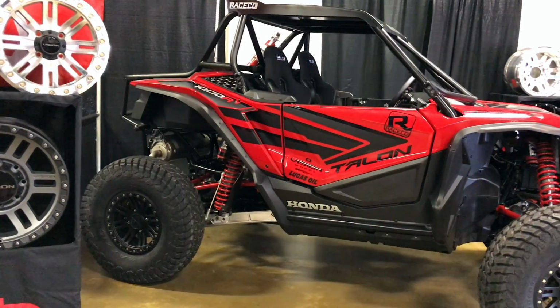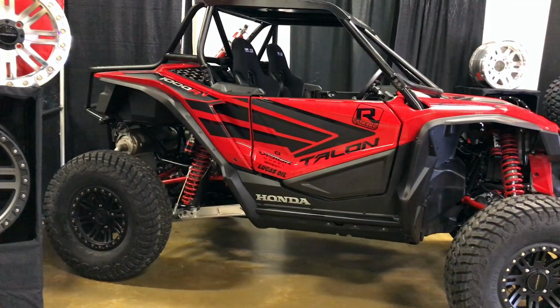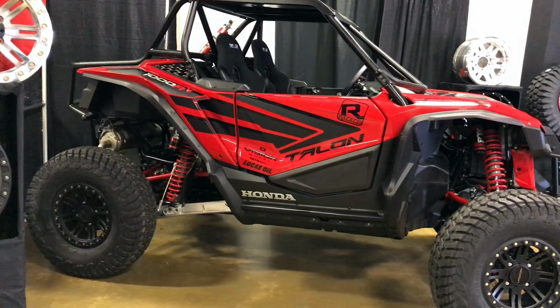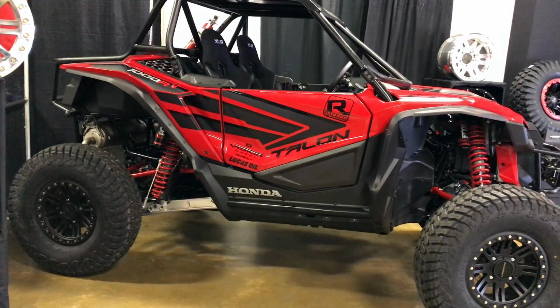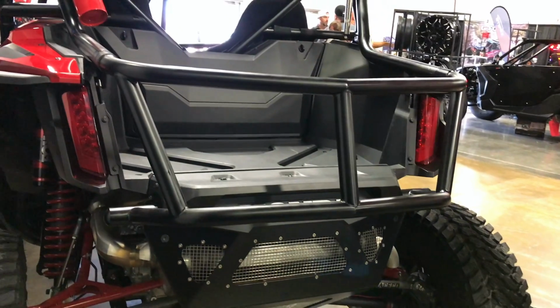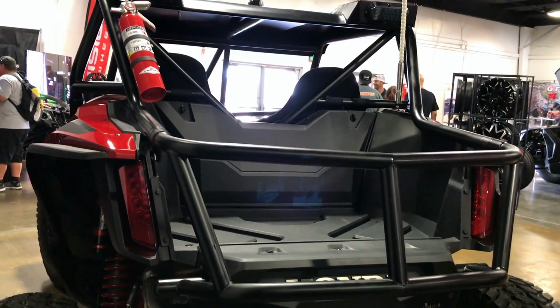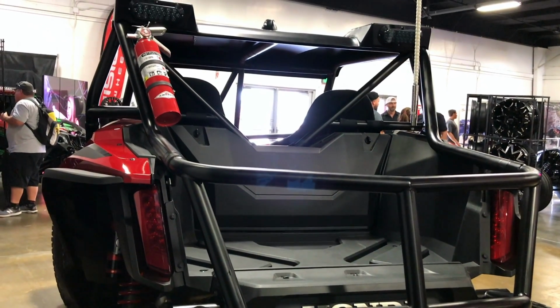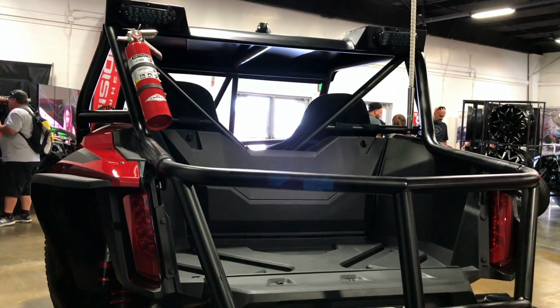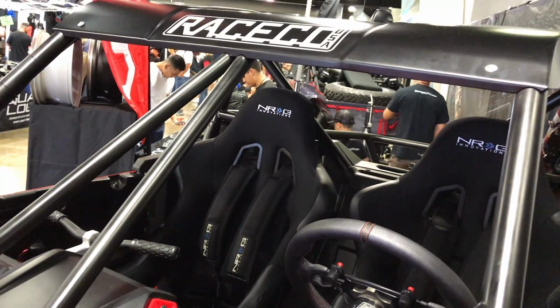The cage by far is one of the best looking cages I've seen on a Talon. Do you plan on doing the same style, even for the four-seater? I will be producing this cage for the two-seat car. It does require a rear bumper that's with it. Okay. So that will be included with the cage. When the four-seater does come out, I definitely am going to design something that resembles the two-seat cage. Oh, nice.